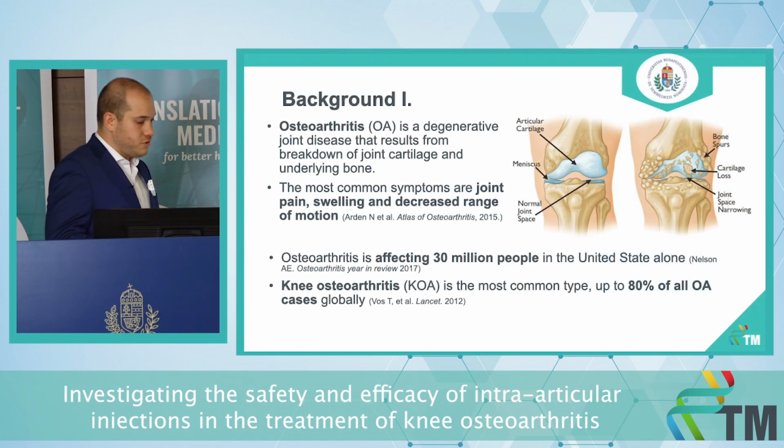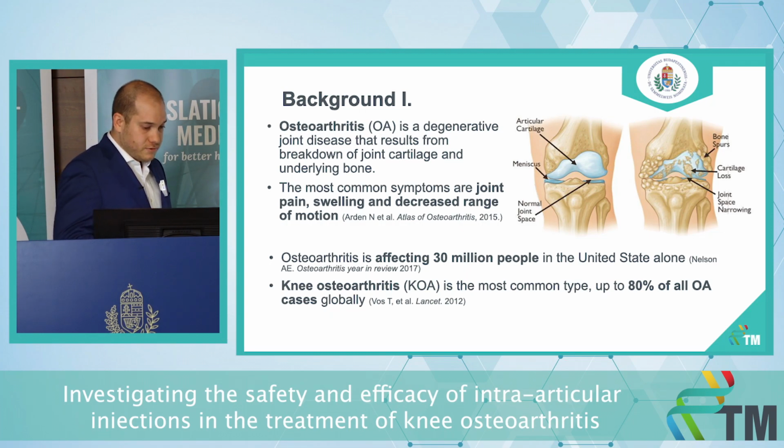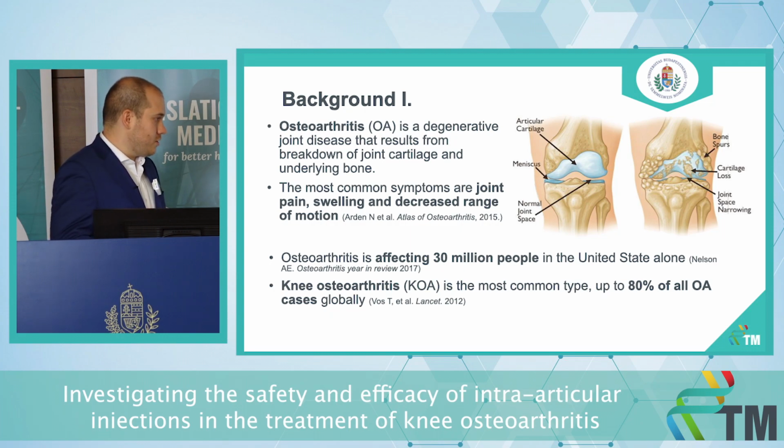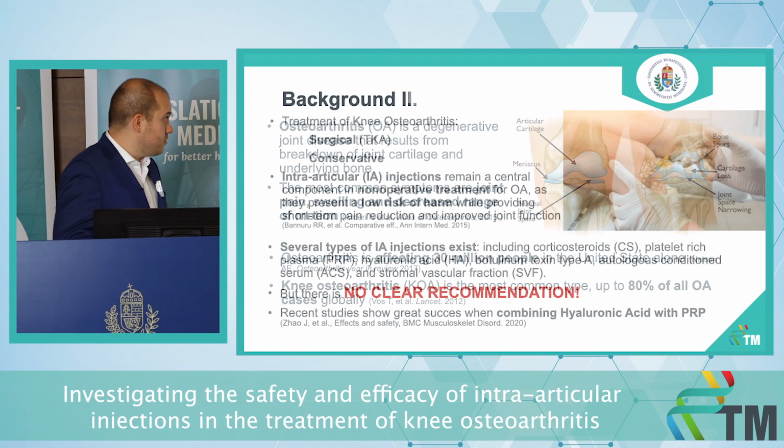Osteoarthritis is a degenerative joint disease, and it results from breakdown of joint cartilage and underlying bone. The most common symptoms are joint pain, decreased range of motion, and swelling. Osteoarthritis affects around 30 million people in the United States alone, and globally we can say that 80% of all osteoarthritis cases involve the knee.